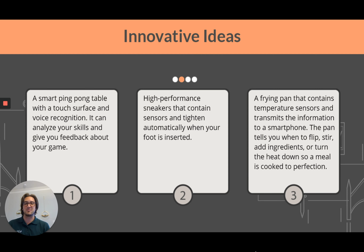All right, innovative ideas. Round number 2. A smart ping pong table with a touch surface and voice recognition. It can analyze your skills and give you feedback about your game. Number 2 is high performance sneakers that contain sensors and tighten automatically when your foot is inserted. And then a frying pan that contains temperature sensors and transmits the information to a smartphone. The pan then tells you when to flip, stir, add ingredients, or turn the heat down so a meal is cooked to perfection. So interesting.